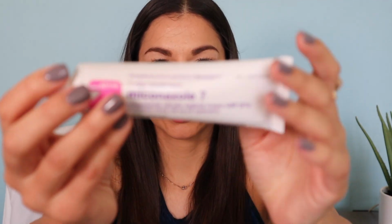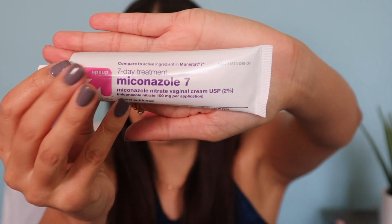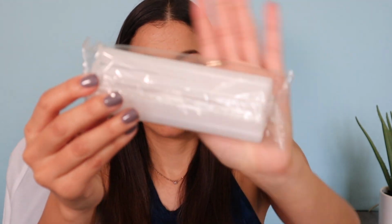All right, so here's the tube that it comes in, and here are the applicators. Please don't be scared of these applicators. They are super easy to use, and I'm going to show you exactly how. When I was showing you in the video earlier how some of them come with an extra cream, miconazole cream, you don't actually need that. You can just use the cream in here and wipe it on the outside of the vaginal area.